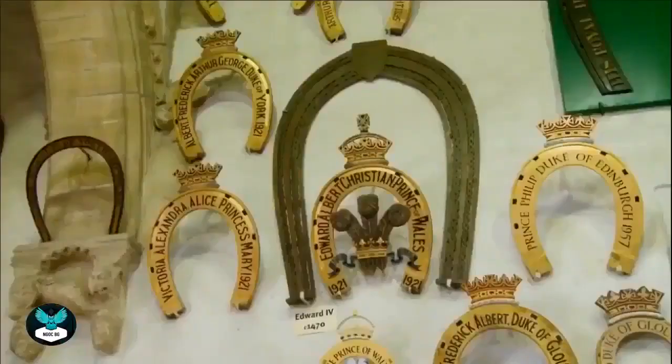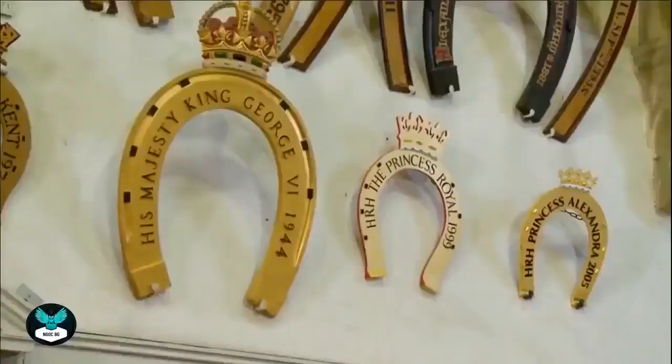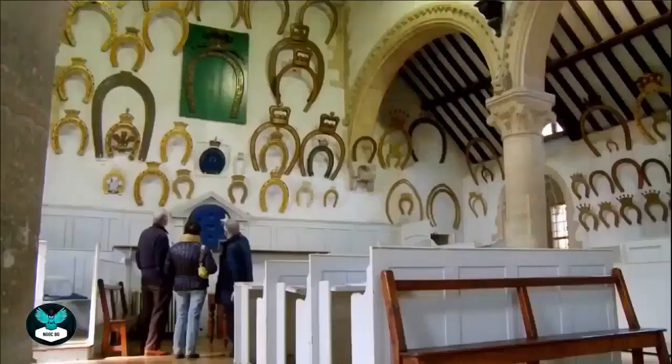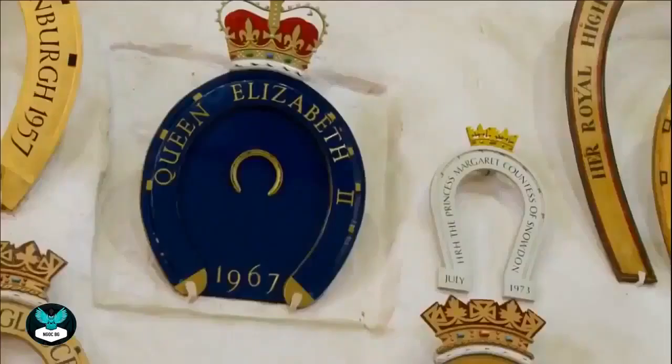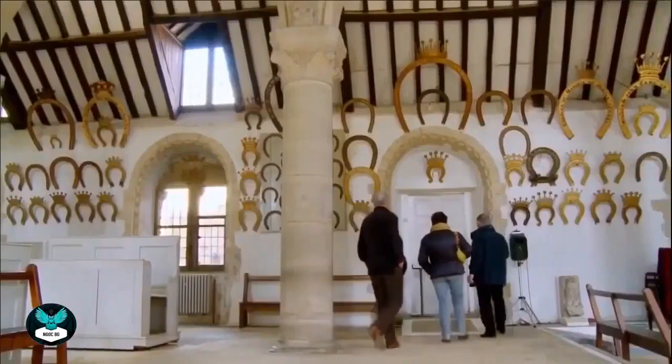In fact, every peer of the realm that comes here is supposed to deposit a horseshoe. The earliest one is this up here, Edward IV, 1470. The most recent one, Princess Alexandra, I think that was 2005. And between, well, take Queen Elizabeth there. Can you see the little racing plate in the middle? Yes. That's from her horse, Oriel. The collection now numbers more than 200.